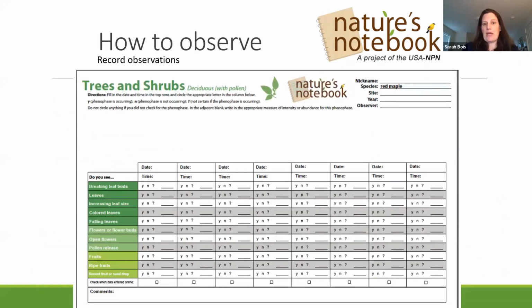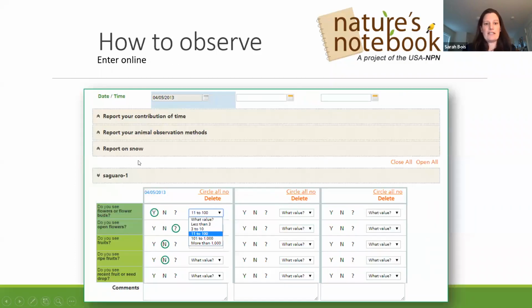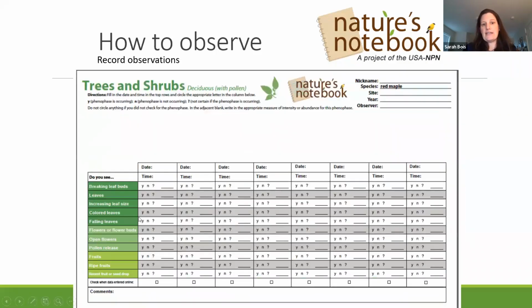This is a version of the paper data sheet. I like to use paper data sheets because I'm a stickler for data integrity. On the far left, there's an area where you put the date and the time of observation. The date is the most important data point. And then you write down all the different things you see. Do you see breaking leaf buds, leaves, colored leaves, which would be something in the fall, flowers, fruits, etc.? If you say yes to any of these, then there's an amount. I'm not going to go into the details of the protocol, but it's all very spelled out in any of these data sheets.